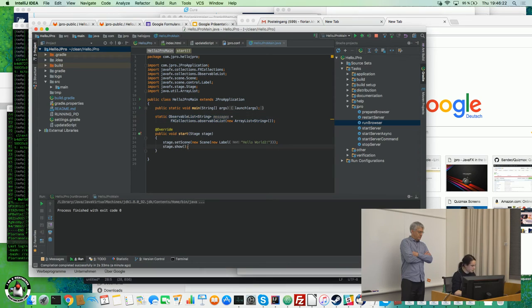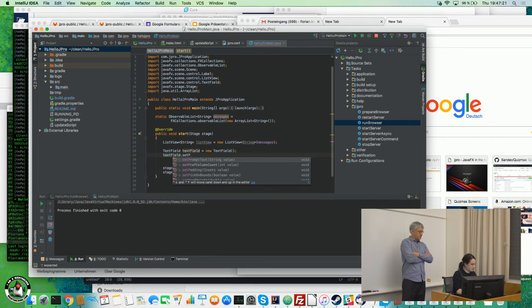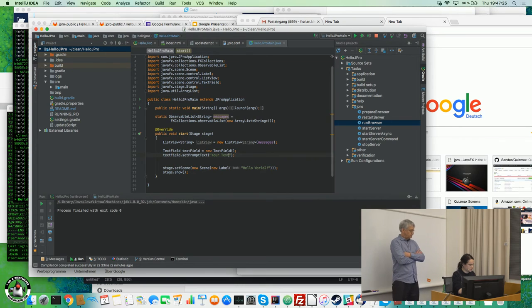Okay. So let's write a small list view. And so the list view gets its contents from this messages observable list. So whenever this list is changing, also the list view gets updated. And we've got a text field. Which is just a text field. And let me first import all of them. And the text field has a prompt text like your text message.